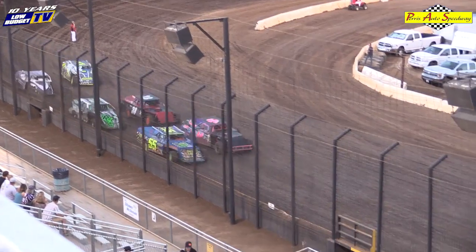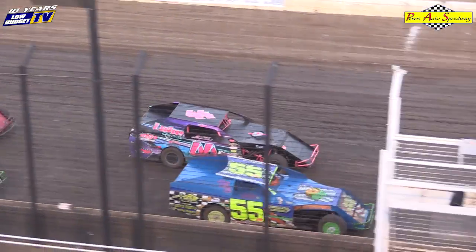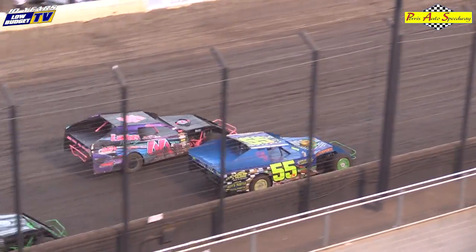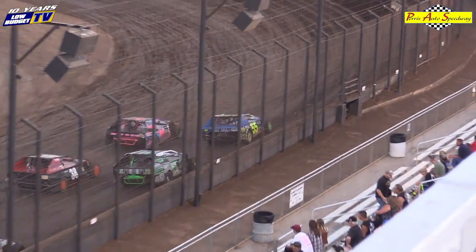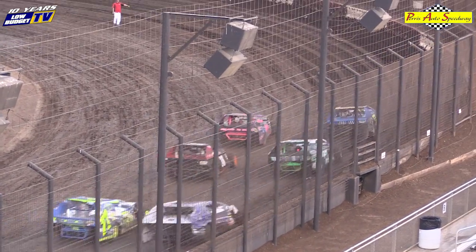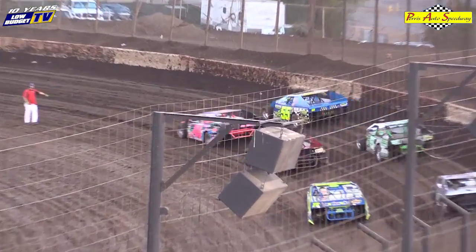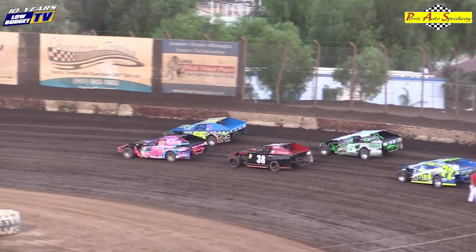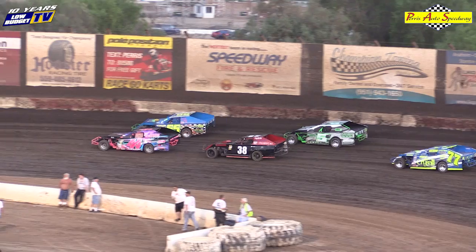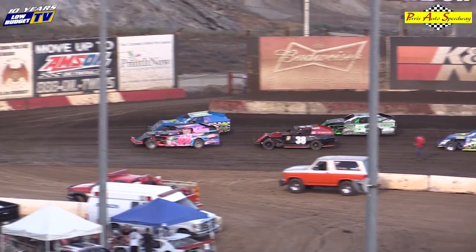Heat race number 1 for the modifieds, $1,500 to win in the main events. In these heat races, we're settling out who's going to start where. The number 44 starts on the pole. That's the number 44K of Kelsey Foley. To her outside, the number 55, piloted by Jim Rook. Inside row number 2 has the number 38 of Dennis Eckert.